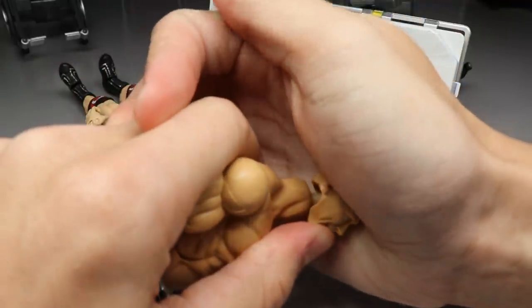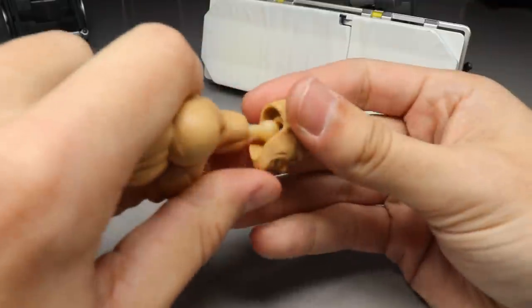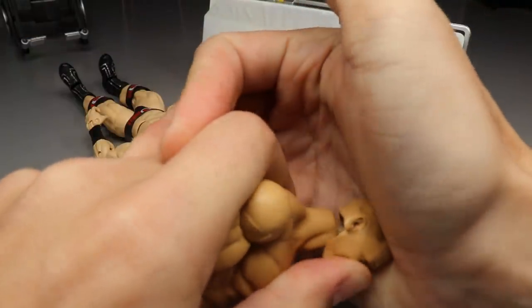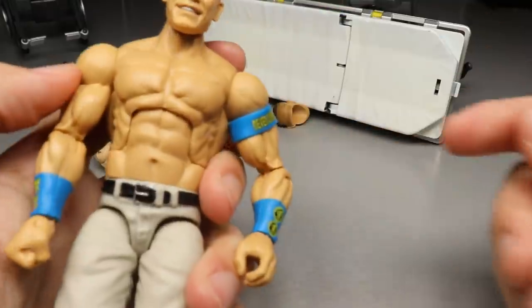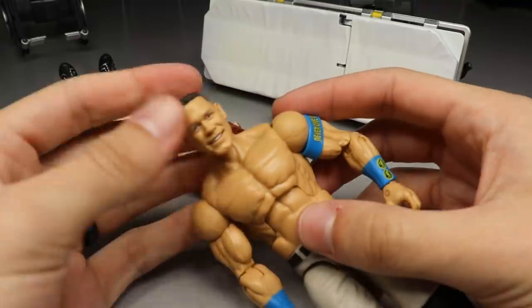Hopefully this works. Oh, God, I don't know if this is going to work. Ah, Christ. That freaking neck peg. Why is that neck peg so long on the Cena figure? Yeah, that ain't going to work. Look at his giraffe-ass neck.